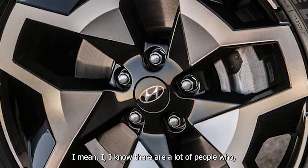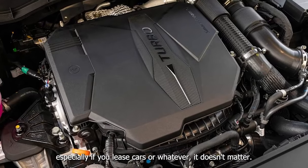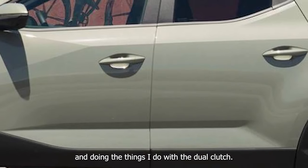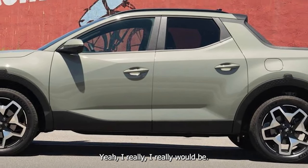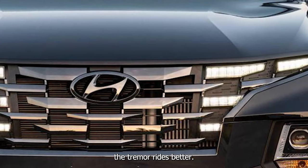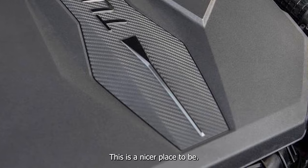I know there are a lot of people who, especially if you lease cars or whatever, it doesn't matter. But I would be genuinely concerned about owning this and doing the things I do with the dual clutch. Yeah, I really would be. The Tremor rides better. This is a nicer place to be.